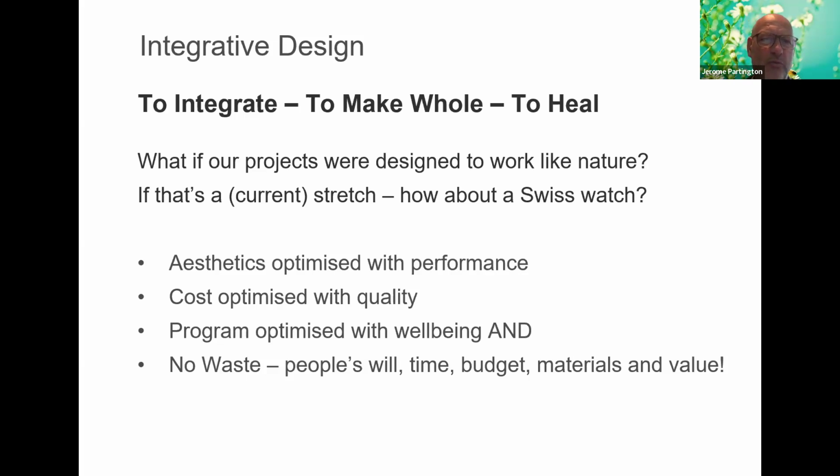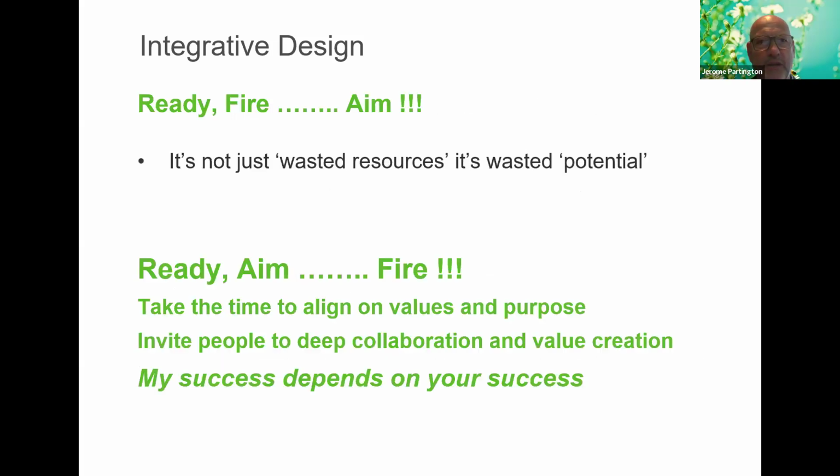If we do, what we start to see is that the aesthetics are optimized with the performance. The cost is optimized with the quality. The delivery program is optimized with well-being. And there's no or very little waste of people's will, the time, the budget, the materials, and what I would call the value of the project, the investment value that we're looking for.